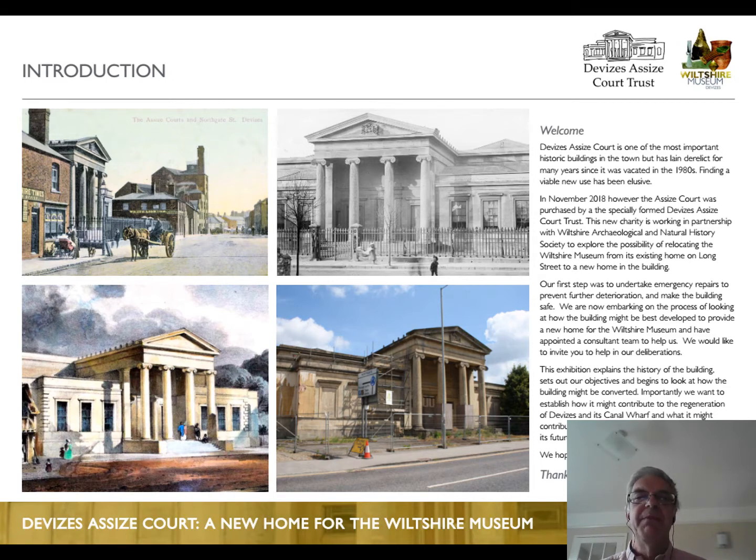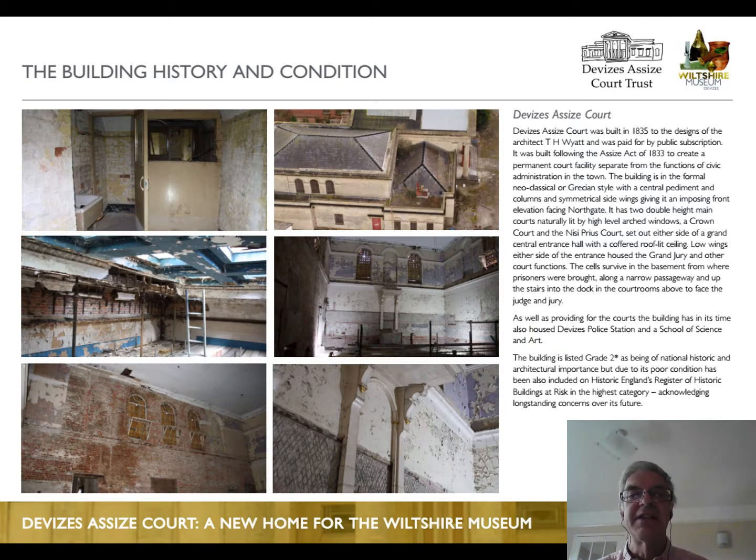Just to give a brief bit of background, the Assize Court was built in 1835, and you can see here some images of what it used to look like, as well as a rather sad one of what it looks like now. It's been empty for over 30 years. Inside, it's in rather poor condition.